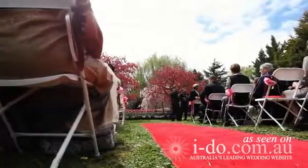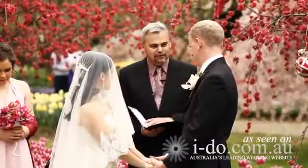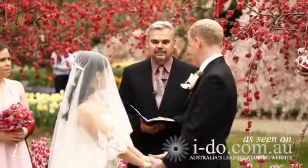So a lot of people choose to get married somewhere that's close to the reception, which can be a factor driving it. And also, when you use a civil celebrant, you really get to put your own unique stamp on it. It's not like a traditional ceremony where you have to do this, this and this. Oh, it's great to have that flexibility, especially in Australia when there's so many great outdoor venues.